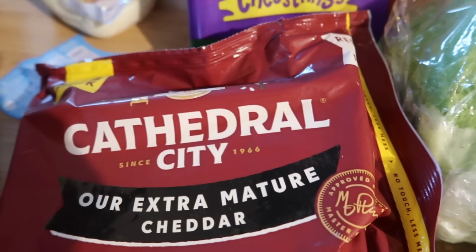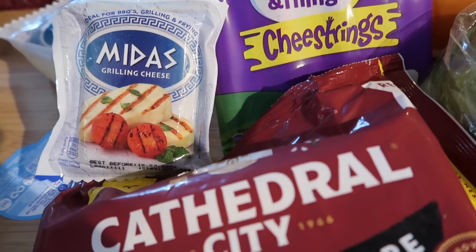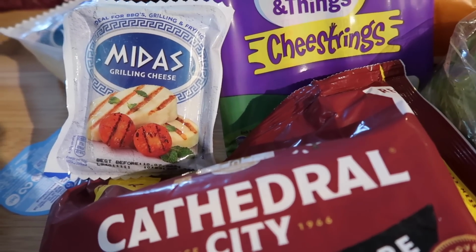I'm going to do like a Nando's style meal because I've got some Nando's bag and bake packets.